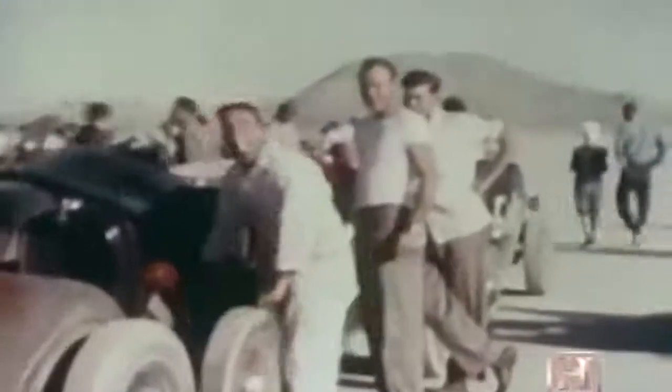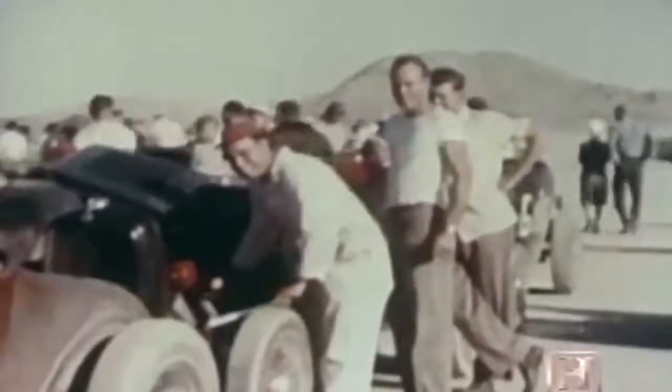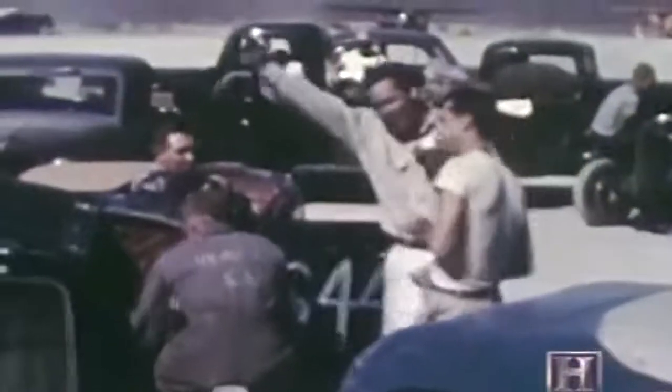A lot of young guys came back and they'd been flying P-51s and doing fighter jockeys, and they were suddenly dumped back into slow motion. And I think the need for speed was even greater in the post-war era. And that's when it really took off.